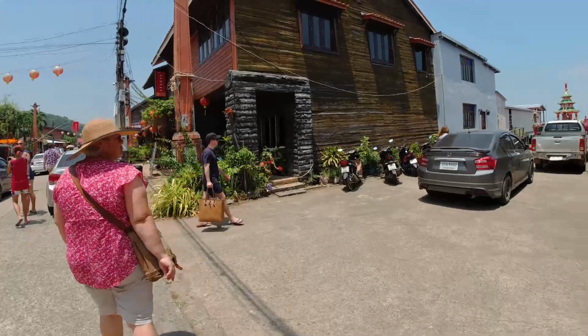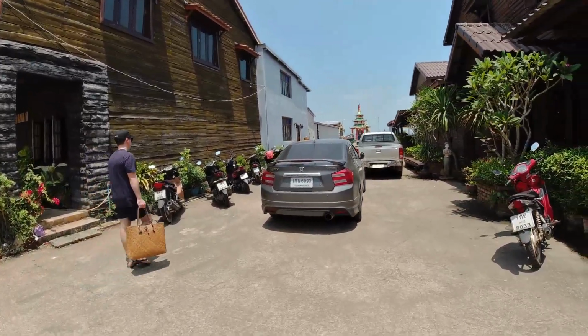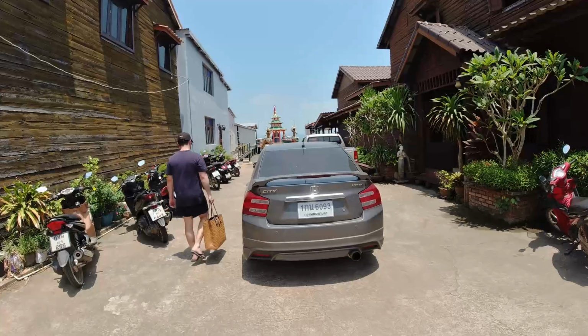The boat. Well, it's a bridge. Little dragons.